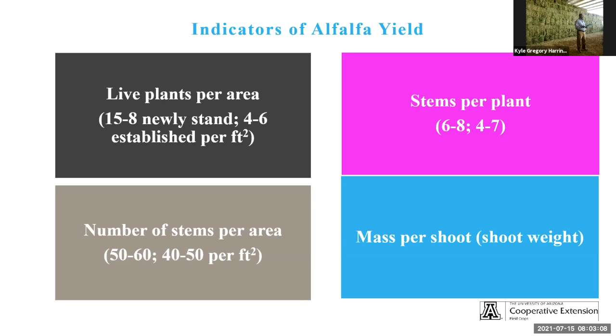But today I'm going to talk more specifically on the yield components of alfalfa, because we talked so much about the yield. What are the indicators of alfalfa yield, or what are the yield components that highly affect alfalfa yield, so that we can direct our fertilization to those yield components? There are about 5, 6, or 7 indicators of alfalfa yield. The most important ones are live plants per area.